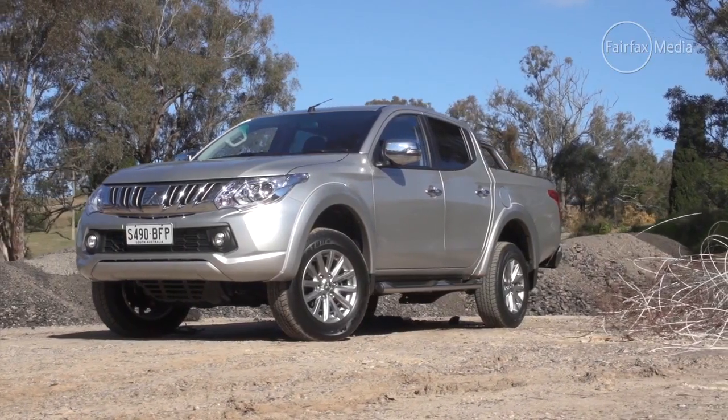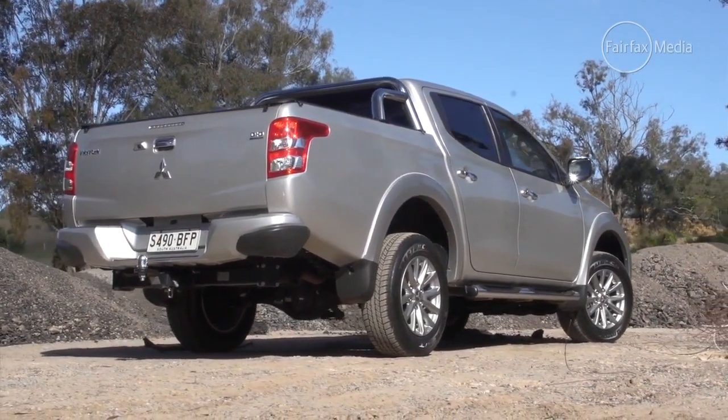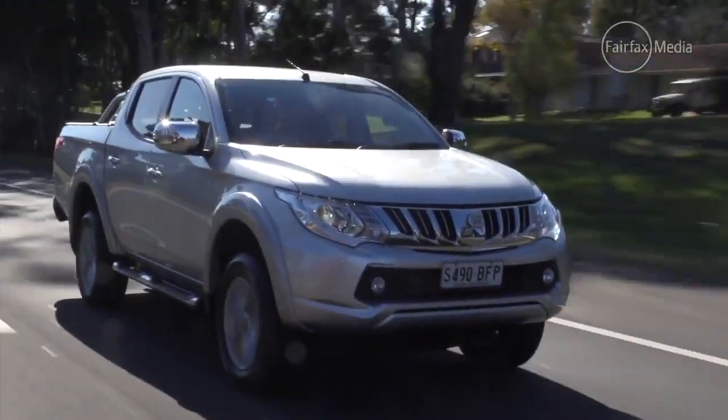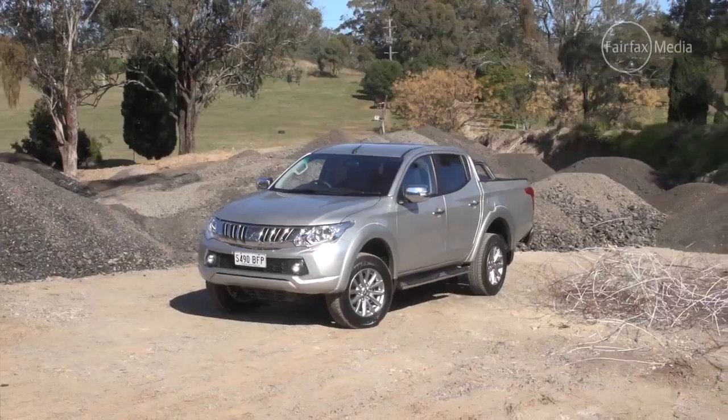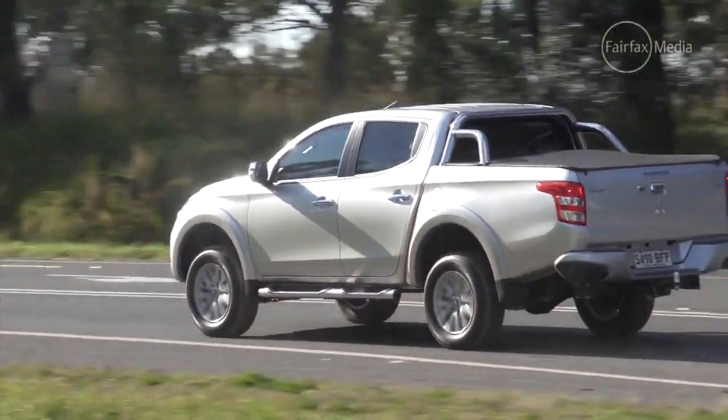It might miss out on the headline numbers of its rivals, but the fact is the Triton covers most tasks well and is considerably cheapest to boot. Until updated products arrive from Toyota, Ford and Mazda later in the year, the Triton makes a compelling choice as a vehicle built for all purposes.